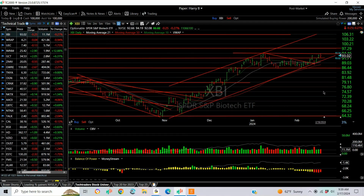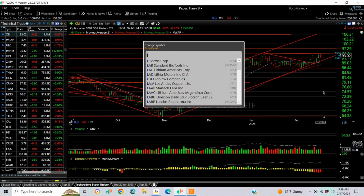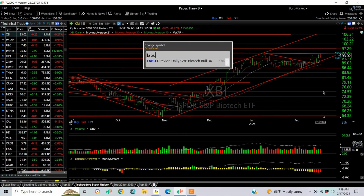Looking at LABU as well, through the ETFs we follow in that sector, support there is 106. Keep those in mind.